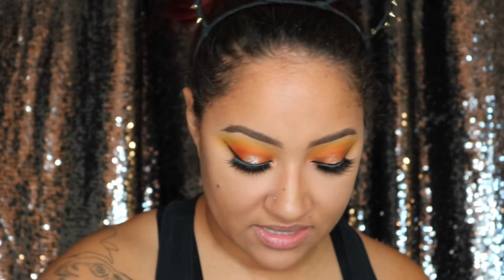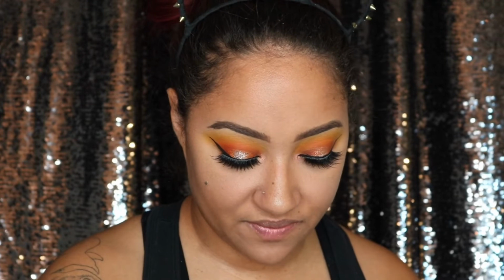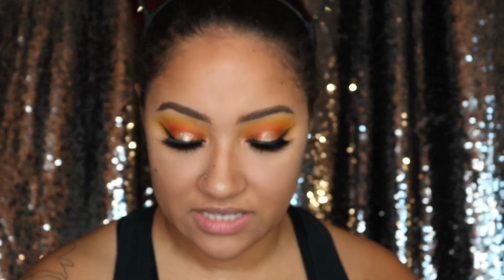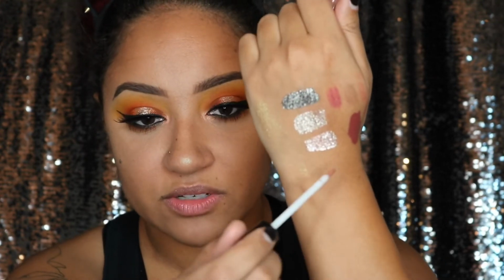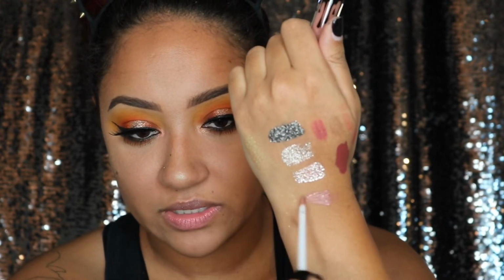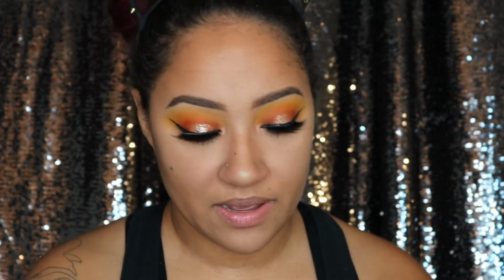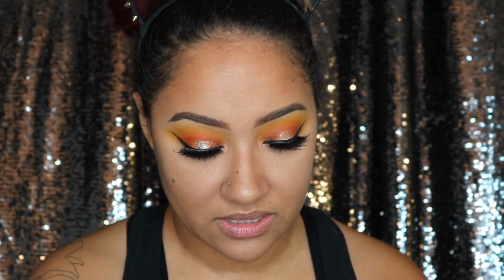Next, I have this guy right here that is in the shade Literally. I believe this is a gloss, which I thought was really, really pretty. Yes, it is a gloss. So I'm gonna go ahead and swatch this right here. I thought it was a really pretty neutral gloss, just an everyday gloss. No glitter, nothing crazy to it. I thought it would be a really, really pretty one to use.